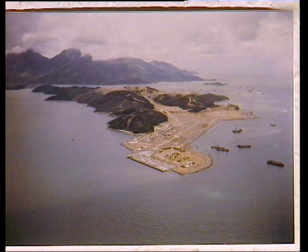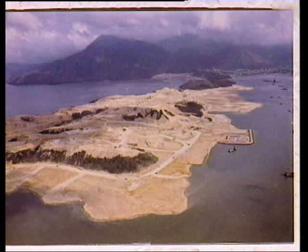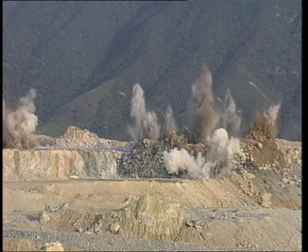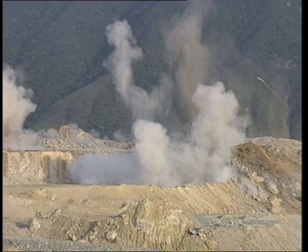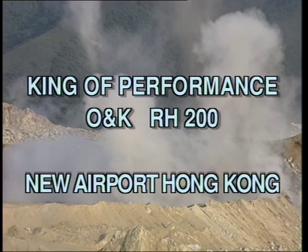The virgin island of Chek Lap Kok, 3 kilometres long, 1 kilometre wide, with elevations of 120 metres, is being flattened by a veritable army of machines. The rocks removed are tipped into the 3 to 5 metre deep surrounding sea to provide the platform for the new airport.